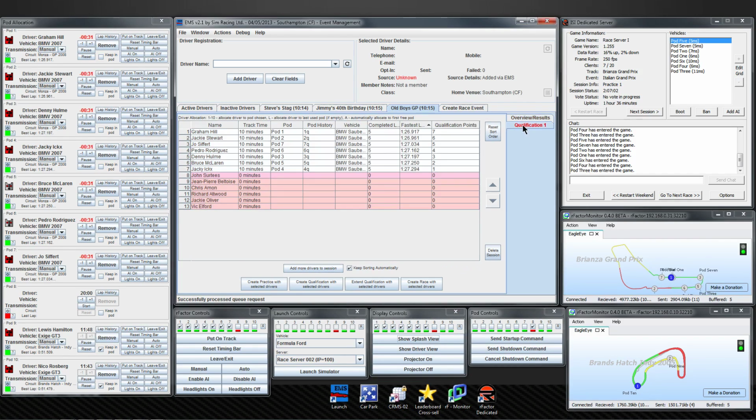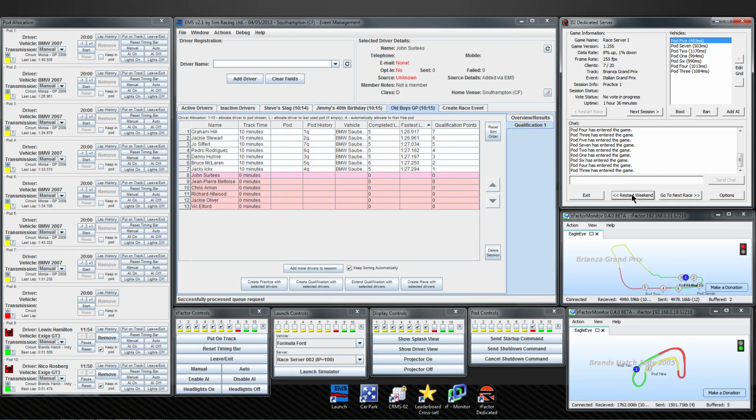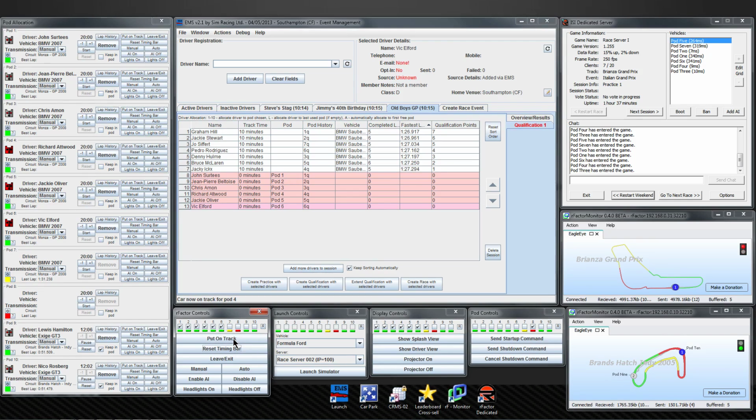He uses the R-Factor dedicated server to bring the session to an end, and an EMS to allocate the remaining 6 pods, 1 to 6. You can see they've gone yellow on the pod allocation window, and back to green as the race controller uses the remote to allocate the first 6 drivers back on track. He then uses the display remote to activate their driving views so that they can start driving.